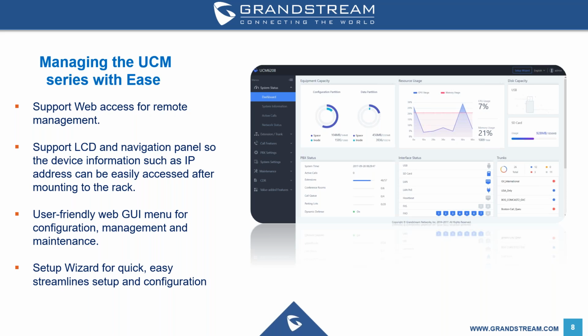In the next menu, you can see the interfaces status, with colors. So basically, blue is connected, gray is not connected. So you can see the status of your SD card, LAN port, LAN PoE, or you name it, any physical peripheral of the device, you can see that in the dashboard.